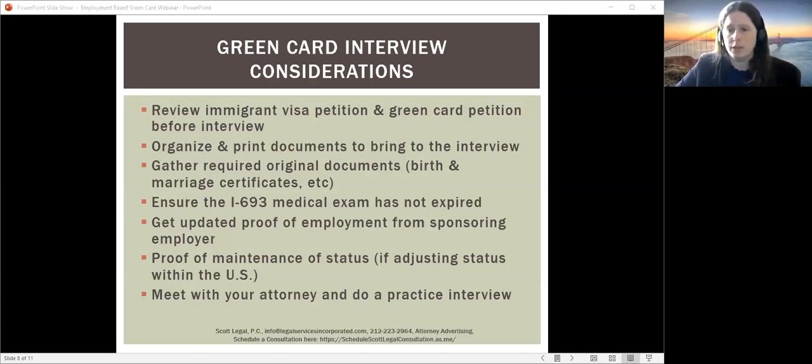Along with that, you want to meet with your attorney and do a practice interview. Very often, you might be nervous on that day, so you want to get a sense of how you would respond to these questions, to give you the best chance of success at the interview, and make sure that you're flagging any potential areas where they might ask additional questions. Definitely if you have any criminal history, if there was any time out of status, any unlawful presence accrued, or if there was any military history, these are all things that can come up at the interview.